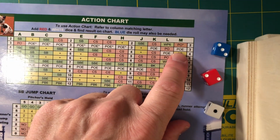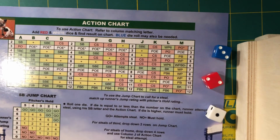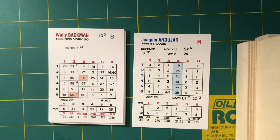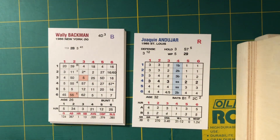That's a 3. P.O. It's a PO, so we got to read the Raven again. Possible error on pickoff attempt, so we got to see. Now, Joaquin, pretty careless defender, as you can see. And sure enough, that's an E1. So Dykstra is going to get to second base with one out. And Backman can put the Mets in front with one of those Wally Backman singles.